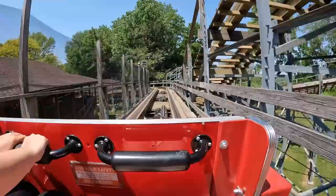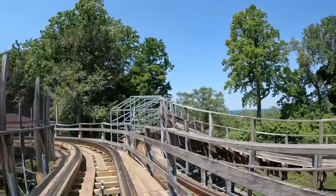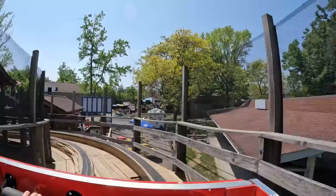That was great, that was really twisty. And I'll tell you what, the views of the lake were amazing from there. Oh, that was great, that was a really good, solid coaster. Oh, it was indeed.